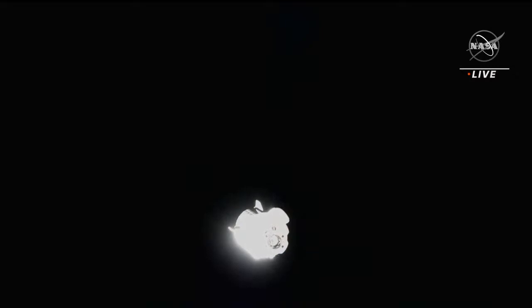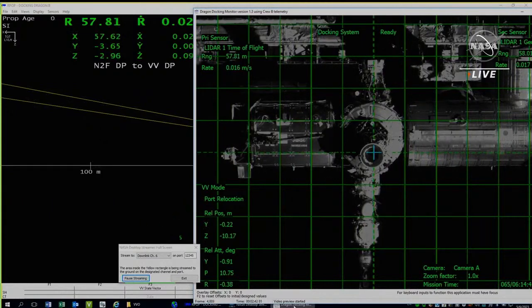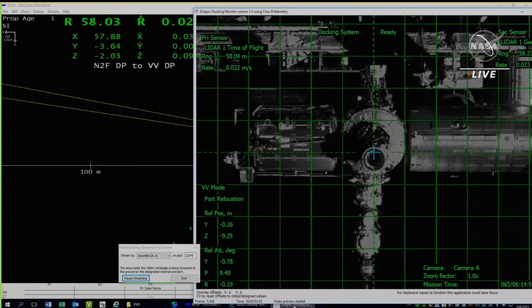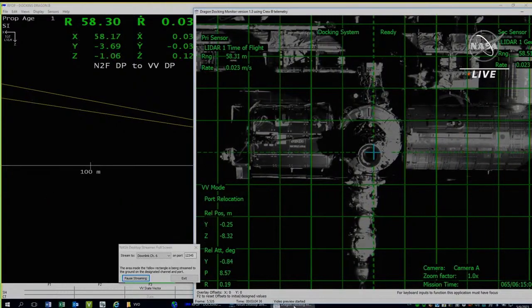You can see the Draco thrusters firing to continue orienting Dragon Endeavour in such a way that its trajectory is planned to meet with the new axis. Right now, teams here in Mission Control Houston are polling to consider a smooth transition at the 60-meter point over to waypoint 2. We're expecting arrival on the new docking axis in approximately 2 minutes.